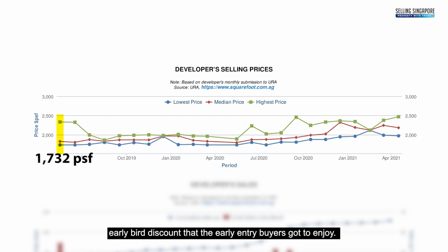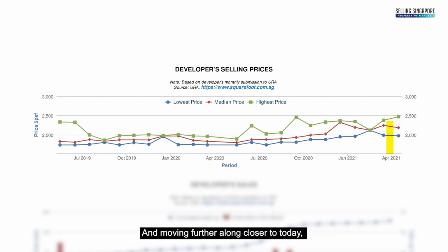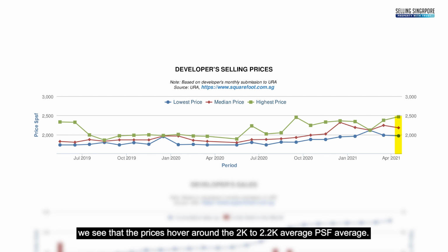to enjoy. And then we look further down the line and you will see the prices start to stagnate until June 2020, and then there was a spike between June to October of 2020, and moving further along closer to today, we see that the prices hover around the 2k to 2.2k average PSF range.